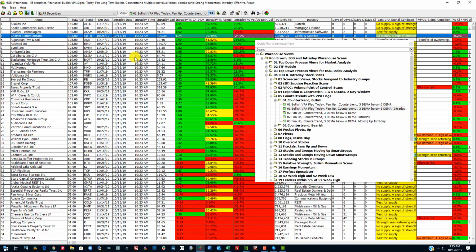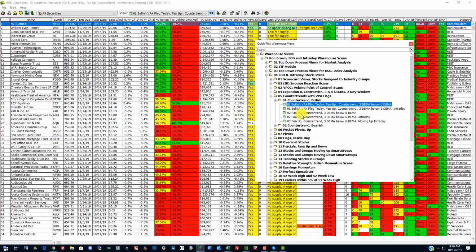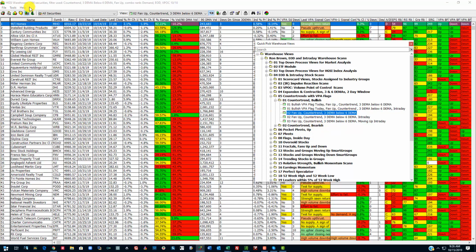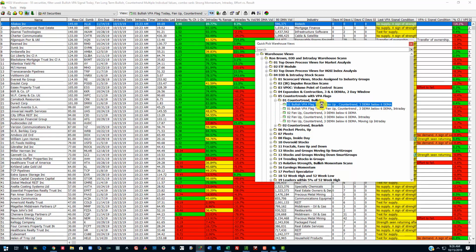comparable to Gil Morales's undercut and rally, because we're looking at strong stocks that are pulling back, and then we're looking for a re-entry point. But we're also bringing volume price analysis into the equation. Now here's the same thing with fan up. Let's compare the number here, 54 to 266, but there's a difference here. These require a bullish VPA flag today or yesterday.